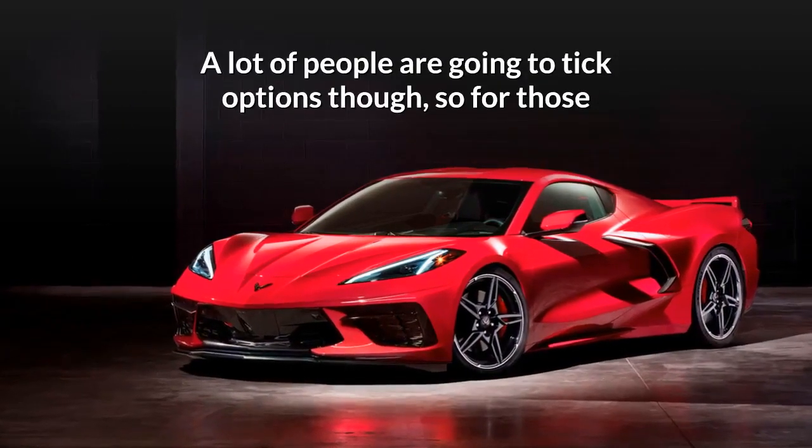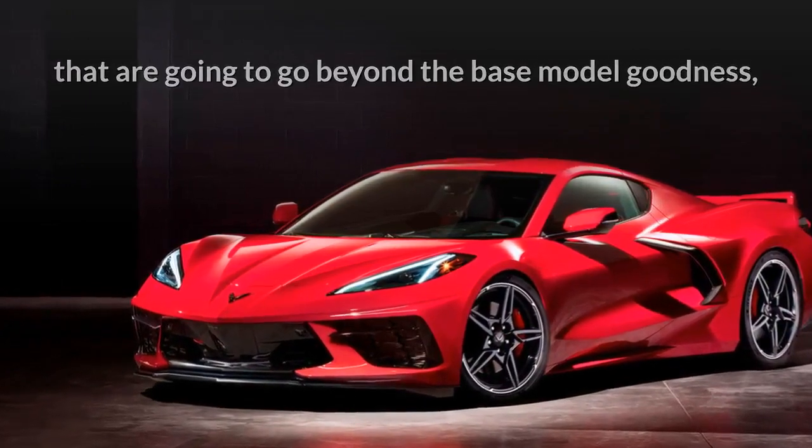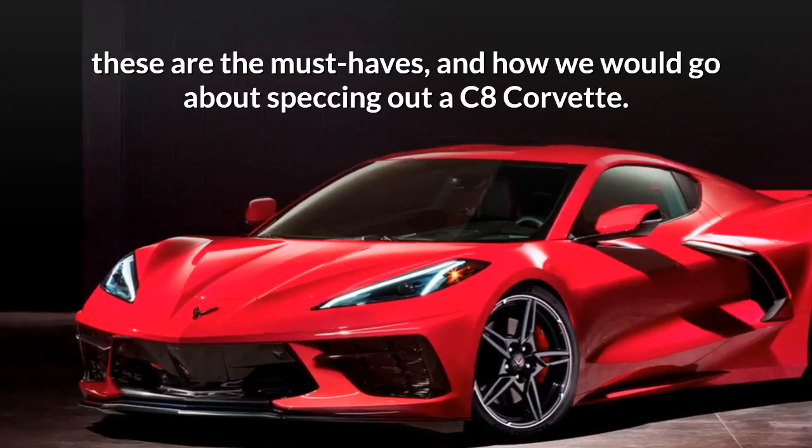A lot of people are going to tick options though, so for those that are going to go beyond the base model goodness, these are the must-haves, and how we would go about speccing out a C8 Corvette.